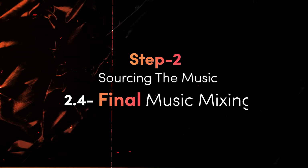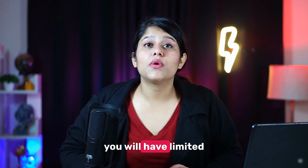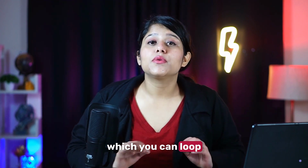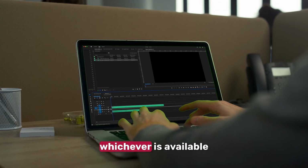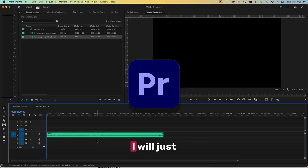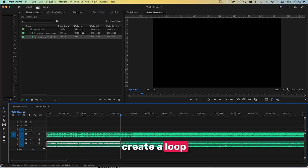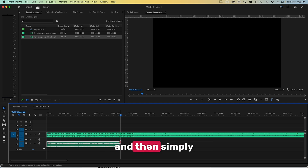Final music mixing. If you are short on cash and using free versions, then you will have limited duration of music, which you can loop in any standard editing software, whichever is available. I am using Adobe Premiere Pro. I will just import these tracks, put them on the timeline, create a loop as per the required duration, and then simply export that.